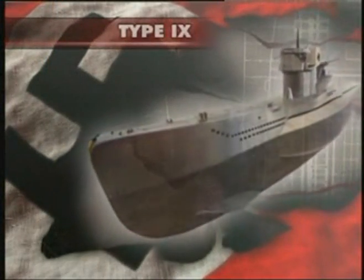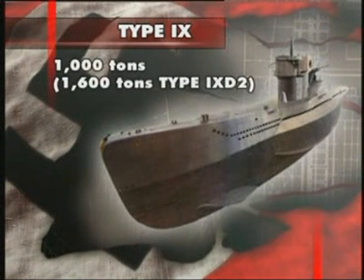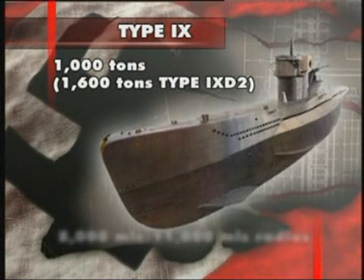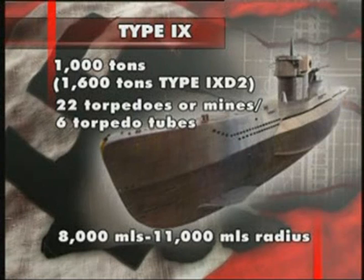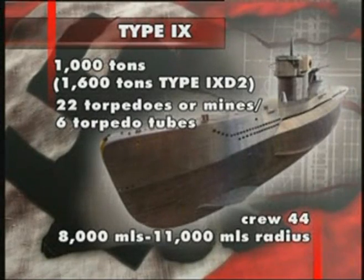The Type 9 were somewhat larger, with earlier versions displacing just over 1,000 tons, growing to 1,600 tons with the Type 9D2. Early versions had a radius of over 8,000 miles, growing to 11,000 miles as the design evolved. They could carry up to 22 torpedoes or mines for their 6 torpedo tubes, 4 of which were in the bow and 2 located in the stern. They carried crews of about 55.